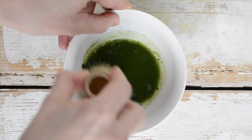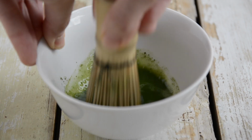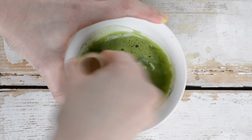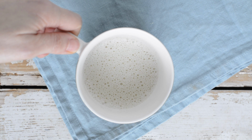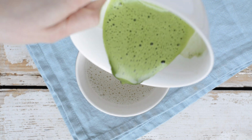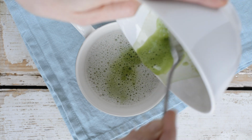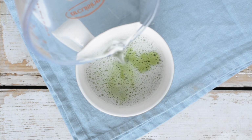Now start whisking. First, make a few circular movements to mix it all up and then start moving vigorously in a W shape until a nice foam appears. And this is where preferences come in. I like to warm up a third of a cup of barista oat milk and pour my whisked matcha into it. Then fill the cup with the rest of the hot water.